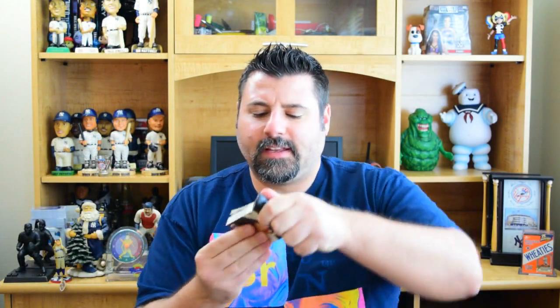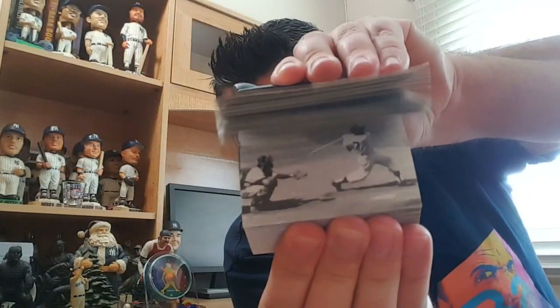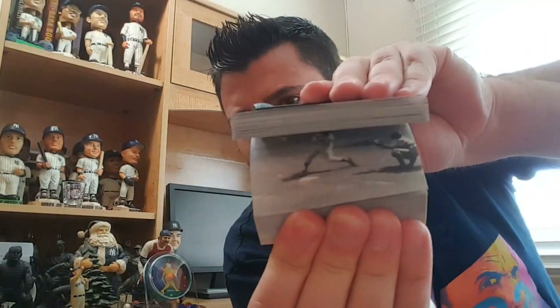Next up, we have this Switch Hitting Home Run Swings by Mickey Mantle. It's a book that you hold and you flip it like that, and it shows him hitting from that side, and you do it the other way and it's hitting from the other side. So I'll show you. Ready? Let's see if I can do this on here. And you flip it, and back to the other side. Next up, we'll get into some signatures here.